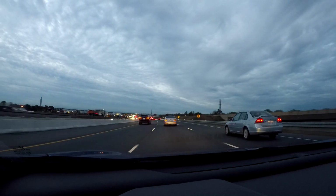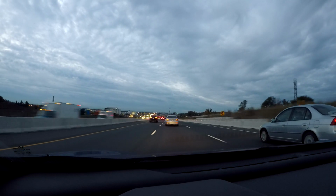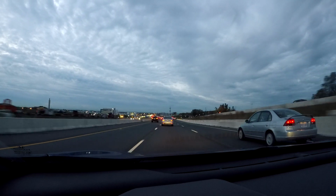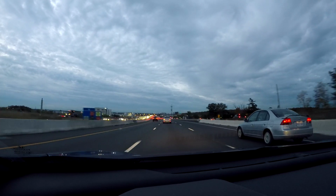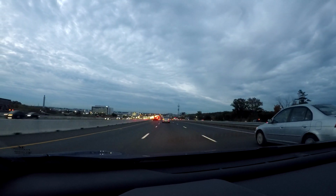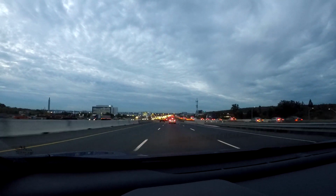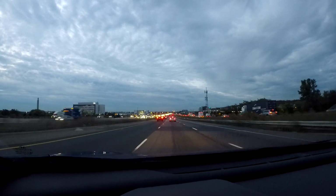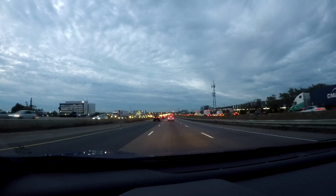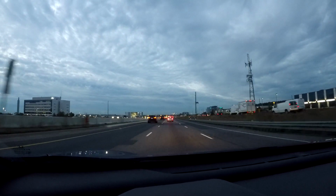Alright, got some big slowdowns up ahead. Highway 403 merging in with the QEW over here. So more about Saturday once I get through this. Oh yeah, look at all the cars about to come out of the QEW.